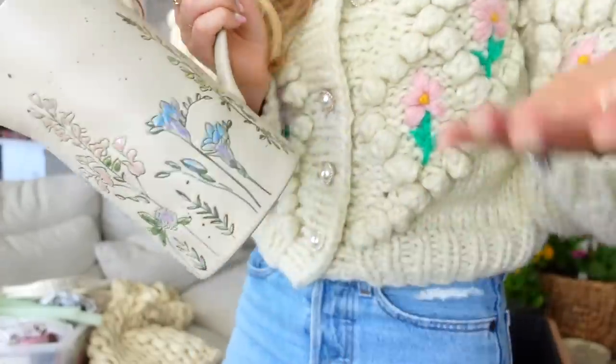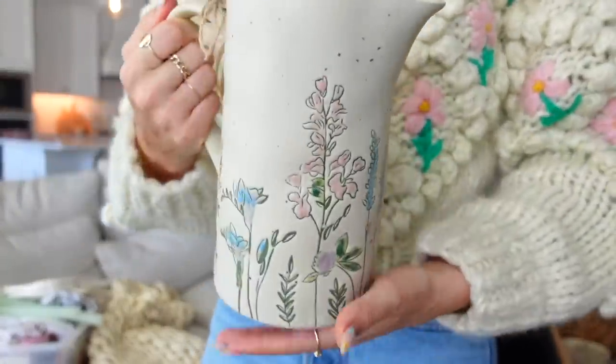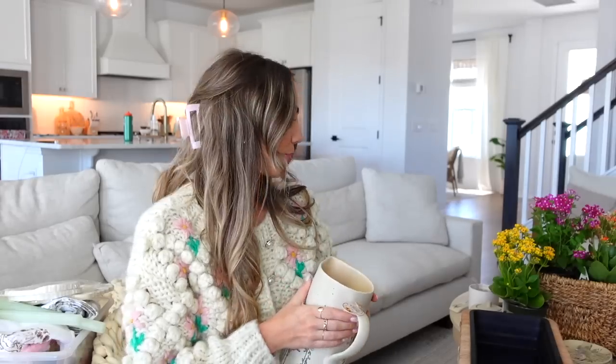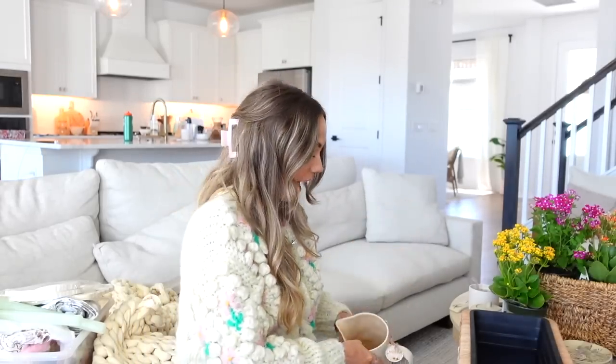And then the last thing from that collection is this pitcher. And I thought this would be great as a pitcher for water, keep it on the table, or lemonade. Or it would be a really super cute vase to put in the middle of our island and have a beautiful bouquet. So two different options for that.